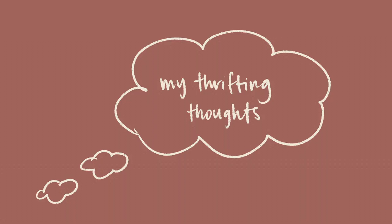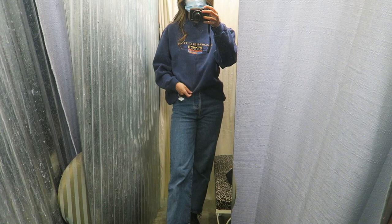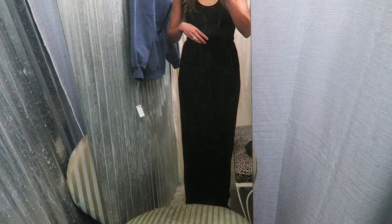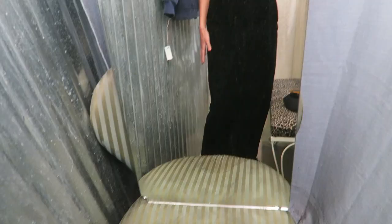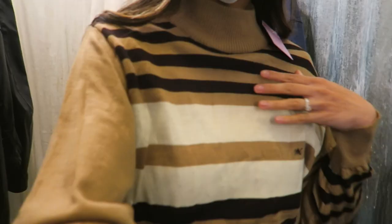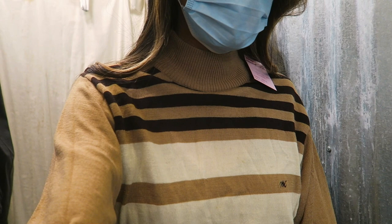Okay, so I wanted to explain what was going on in my mind as I was thrifting and trying these things on. So this crew neck caught my attention as soon as I saw it on the rack. It says Washington on it and there's some embroidery, so I knew that that would last for a long time. And then I tried on this maxi skirt. It's velvet and black, but I wasn't too sure about the fit. And then I tried on this sweater. I really liked the colors and the stripes, but the fit was kind of weird around the armholes and the shoulders, but I really liked the colors that were on there.